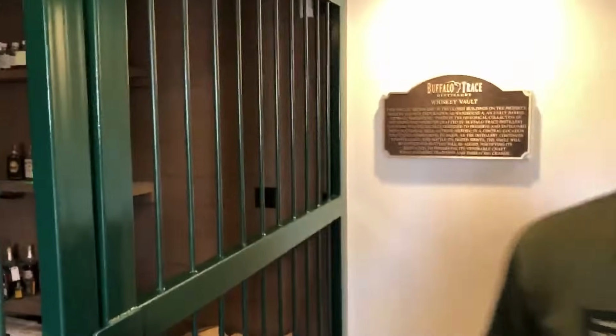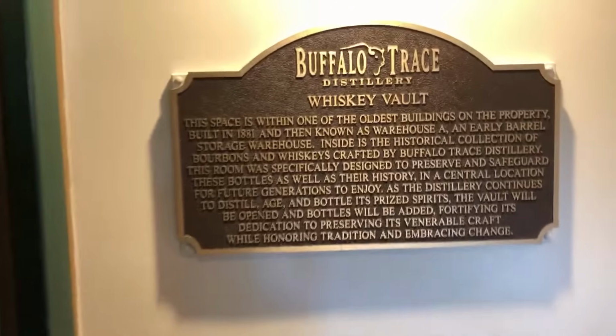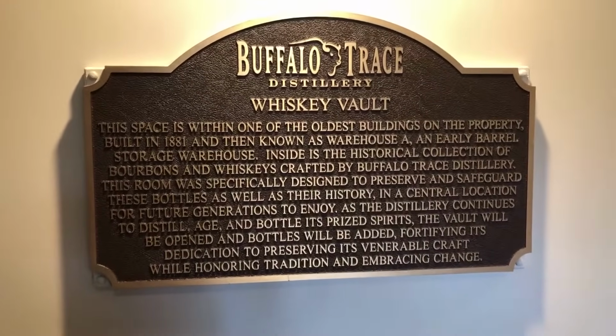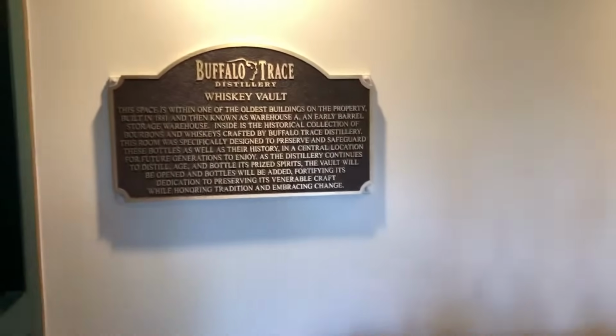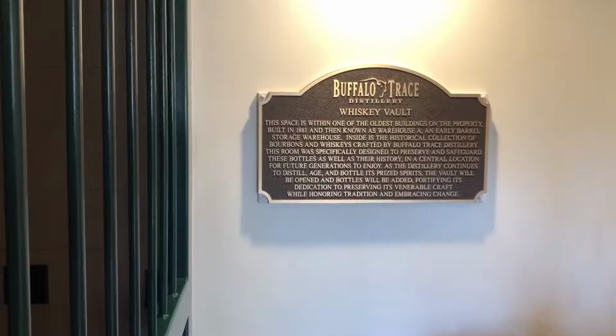Great. Now, we have to do something here. In order for me to go in here, I'm going to have to shut off the alarm. Okay. And I'm going to have to unlock this thing. So give me a moment to do that. Come over here. Check this whiskey vault out. You're standing on my lead there. There you go. Oh. There we go. We good?